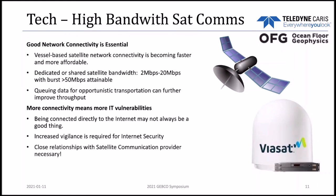There's been a lot of improvements and innovation in satellite communication lately, and now you can get a dedicated or shared satellite connection with 20 megabits per second of bandwidth and more than 50 megabits per second of burst capability. So this is enabling us to start thinking about having our data team located remotely and communicating with the vessel. But again, there is that extra vulnerability that comes with having a cloud presence and not just handing data back and forth on hard drives.